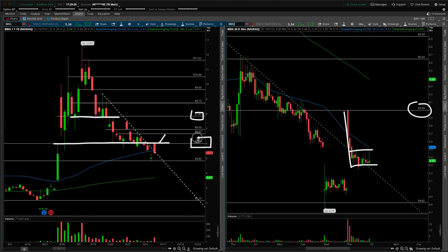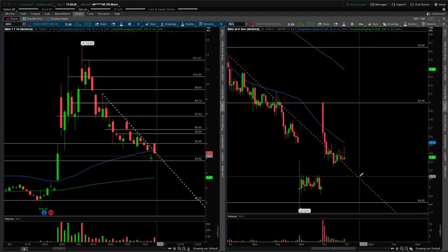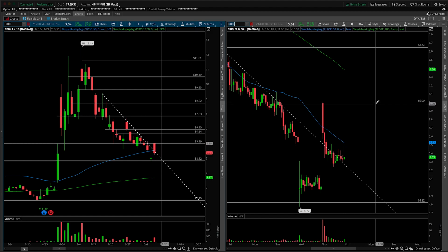So please, if you're going to keep one level on your chart here inside of BBIG, make it 6, the nice round number. And again, look at how we've closed today. Unless something happens pre-market or post-market, an announcement, who knows, I don't really know that it's going to get into 6 and break it to the upside, based on today's activity.